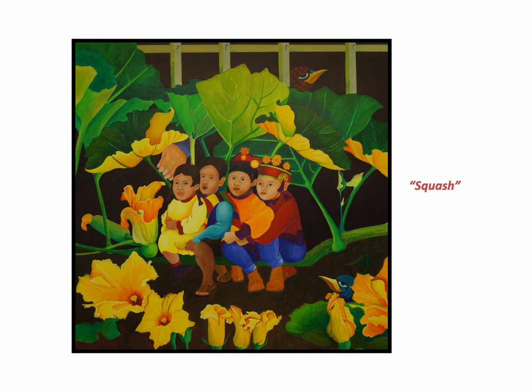This one is called Squash. These paintings are all about 30 by 30. This is about immigration. So the kids on the bottom are Chinese, Japanese, Filipino, Native American. And they're hiding under these leaves. And then there's this hand near the girl's head. You don't know if it's an ominous hand, if it's harmful, or if it's going to be helpful.